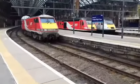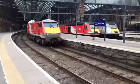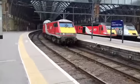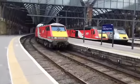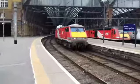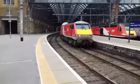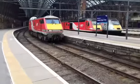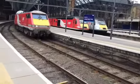Now departing platform 2 is the 10 minute delayed 1D17 Virgin train, sorry, LNER service to Leeds. I've got to get used to saying LNER now. 91131 leading.